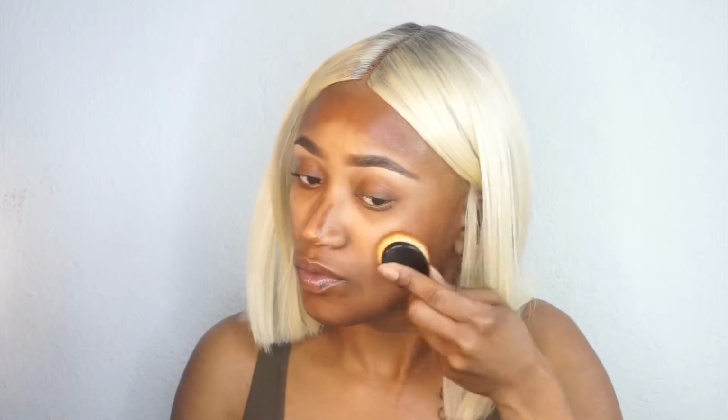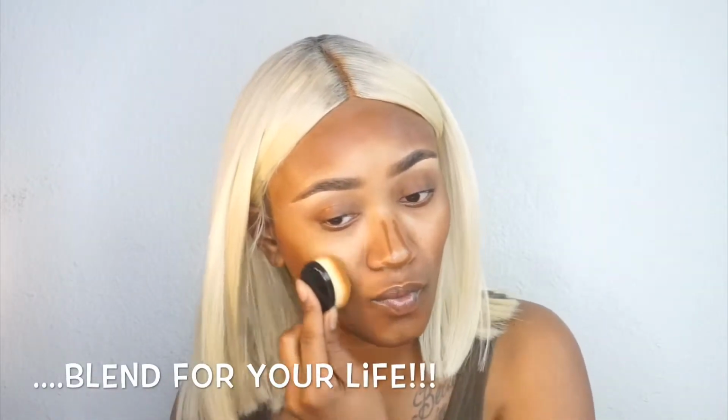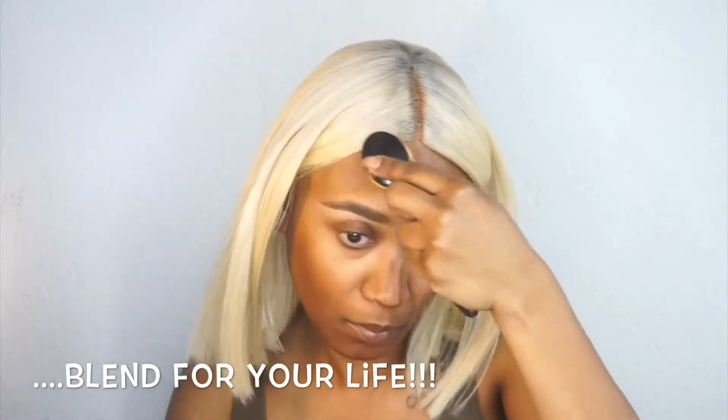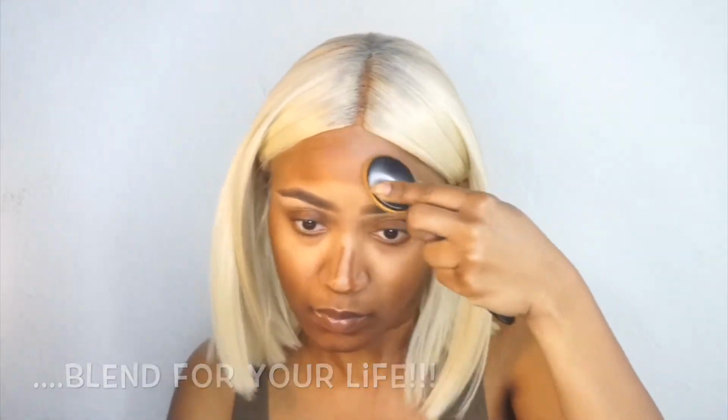I'm using these oval brushes from Beauty Creations just to try to blend out that harsh contour as best as I possibly can before I move on to my foundation. Doing something else that I don't normally do in my routine is I'm doing a cream contour on my nose and just blending it out with this cute little brush that I got off of Amazon. Because I don't normally do this, I could definitely use some practice. Yikes. Yeah, you should be scared.